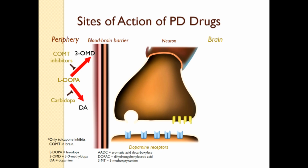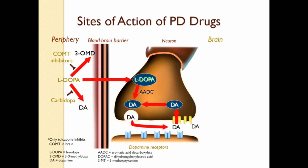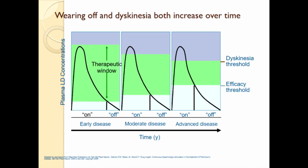Okay, so looking at what happens with people with Parkinson's, what we want is to get dopamine into the brain. So this slide shows Sinemet, which we'll go over in a minute, which is Levodopa, getting into the brain, going through a process to be converted into dopamine, and then eventually it's going to slide over to the cell on the end there. So those little blue pegs that are sticking up, that's another cell that's waiting to receive dopamine. That's what we want to stimulate with this dopamine. Okay, and so there are other ways to get dopamine in, which we'll talk about.